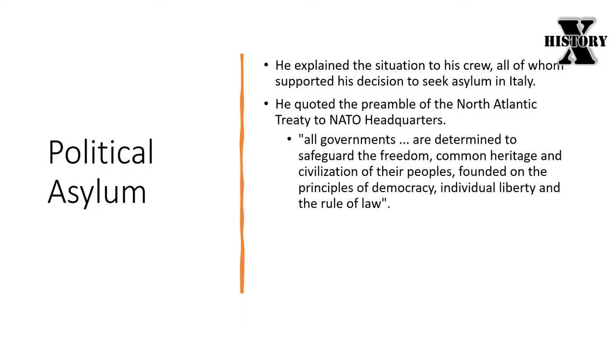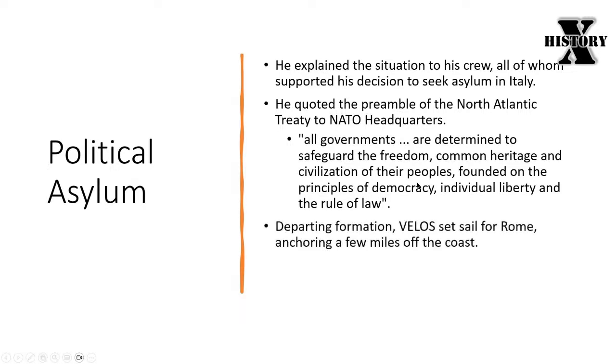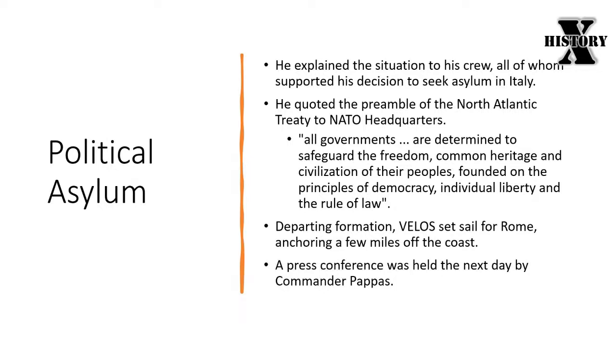So he contacted NATO headquarters, and he quoted the preamble of the North Atlantic Treaty to NATO headquarters themselves, saying all governments are determined to safeguard the freedom, common heritage, and civilization of their peoples, founded on the principles of democracy, individual liberty, and the rule of law. And he used this as a basis to depart their formation, and they set course for Italy, ultimately anchoring a few miles off the coast, and they sent a whaleboat to shore and eventually to Rome. And a press conference was held the next day with the commander, where he explained the entire situation.